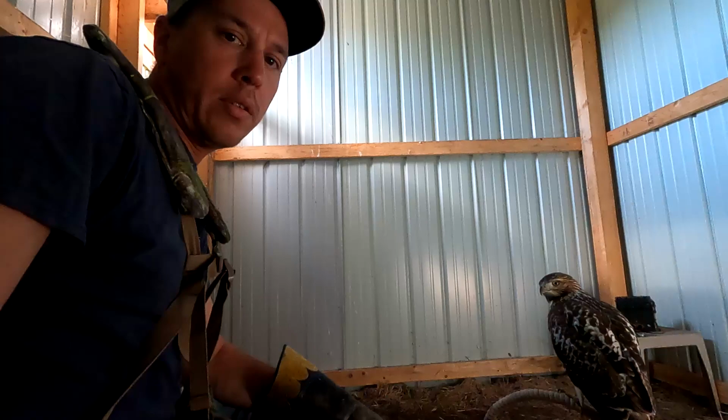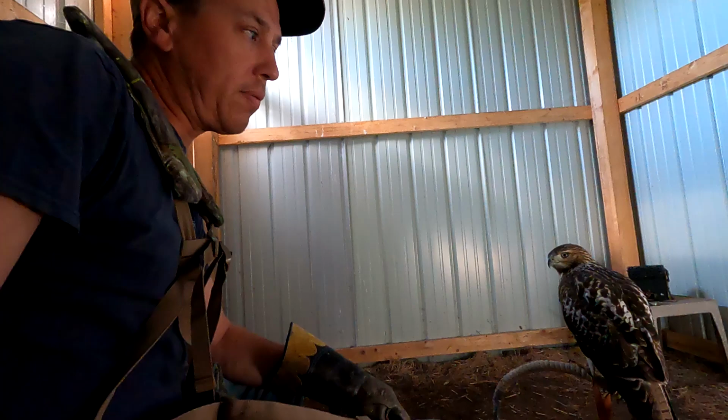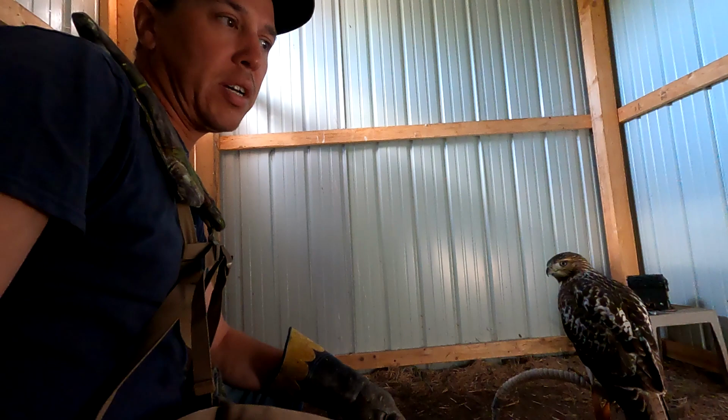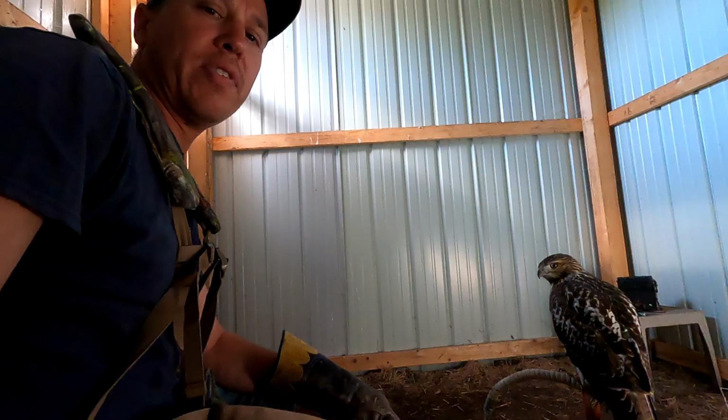After dealing with her yesterday and getting some good feels of her keel and stuff, she actually feels like she's really sharp. So I'm going to bump her food up, especially how aggressively she was eating yesterday. I'm going to give her closer to about 80 grams today, and I'll maintain that. I'd like to see the weight come up, and I'll just watch her response over the next probably 4 or 5 feedings. I'm going to try to bring her weight up just to see what happens.